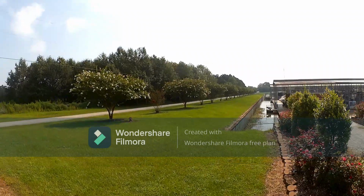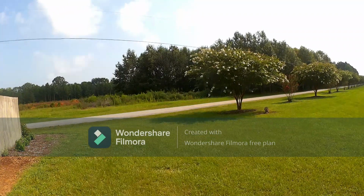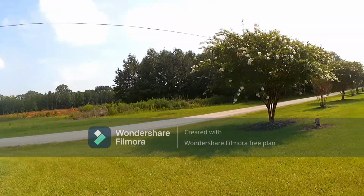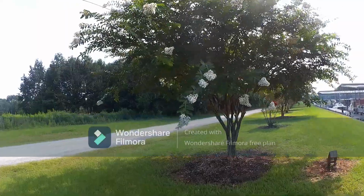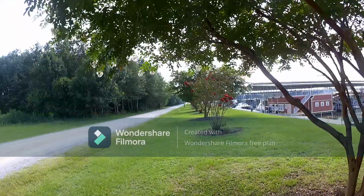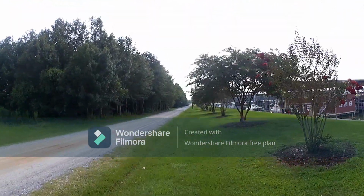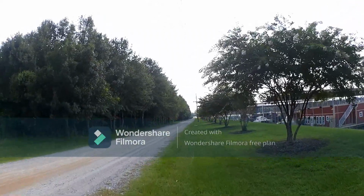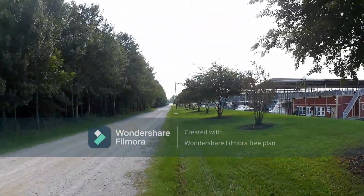The nearest DMV is not in Demopolis, but in a town called Linden, Alabama. And so I really have no way of getting there. That's a good distance away. So I might have to wait until I get down to Mobile, Alabama to renew my license. But yeah, this is a good trek down.